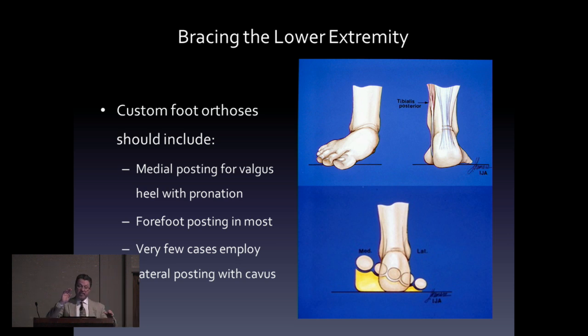Now, the ones that have lateral anterior shin pain, sometimes it is a cavus presentation. So what I tell you is to post according to the foot. If they have a cavus foot, post them laterally. If they have a planus foot, post them medially. And it's usually somewhere in between.